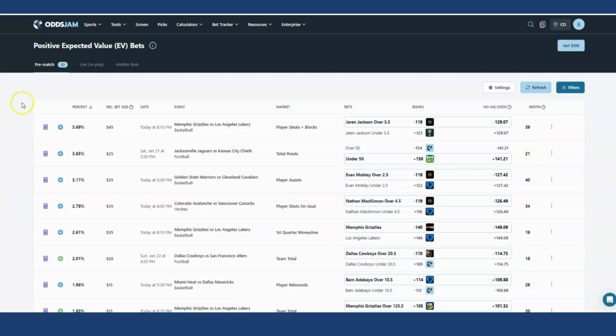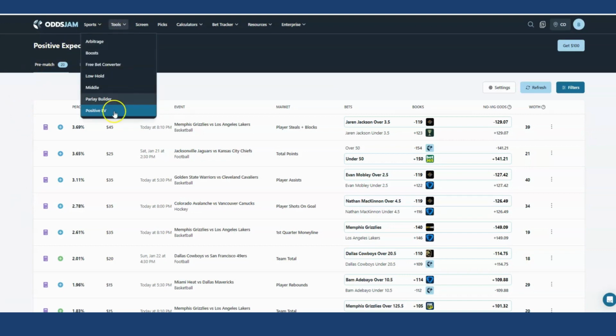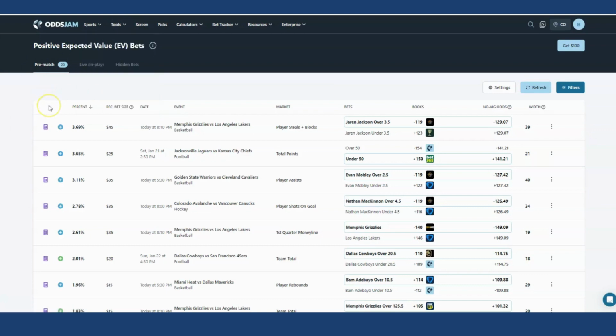All right, guys, so the first method that I would use and use heavily is the positive EV page. The positive expected value page is one of the betting tools that OddsJam offers. And you can see right out of the gate here, you have a 3.69% edge in the markets. This bet size is something that's based on the Kelly criterion for what I have plugged into this. But basically what you're going to see here is it gives you the game, gives you the actual wager. So this is a player steals and blocks with Jaren Jackson over 3.5. You can see comparatively the odds are at -119 at PrizePicks. And of course, this is going to be one of the 5 or 6 pick flex games that they have to offer.